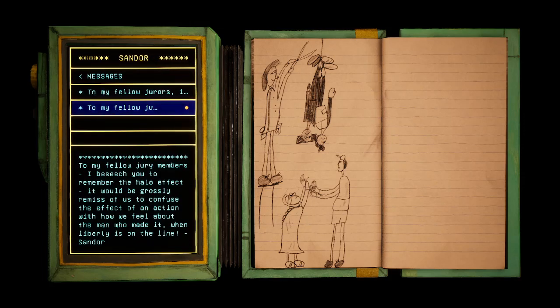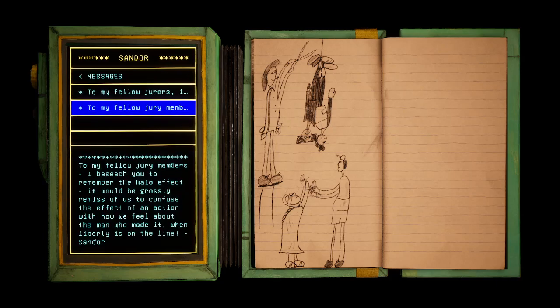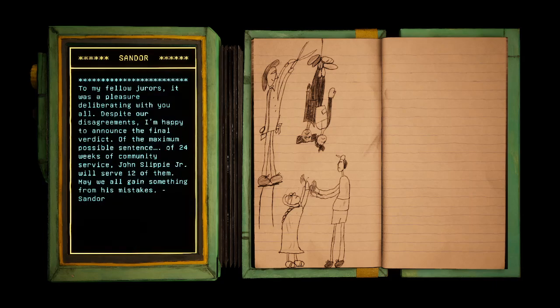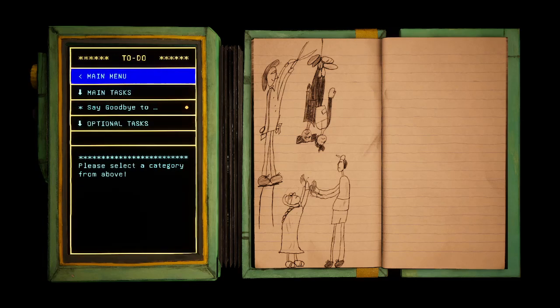To my fellow jury members, I beseech you to remember the halo effect. It would be grossly remiss of us to confuse the effect of an action with how we feel about the man who made it. When liberty is on the line. To my fellow jurors, it was a pleasure deliberating with you all despite our disagreement. I'm happy to announce the final verdict of a maximum possible sentence of 24 weeks of community service. John Slippy Jr. was earned 12 of them. May we all gain something from his mistake.